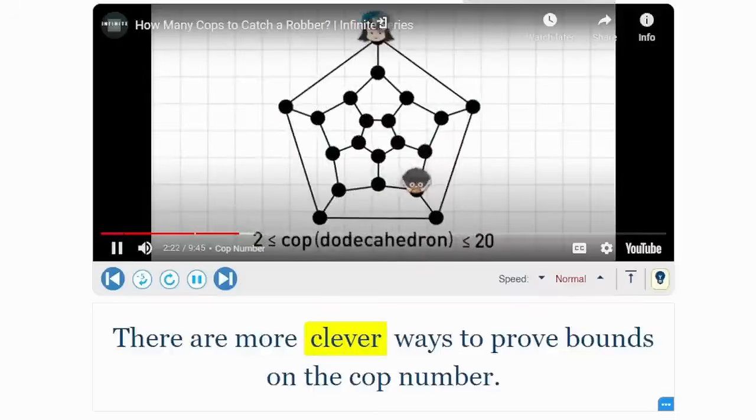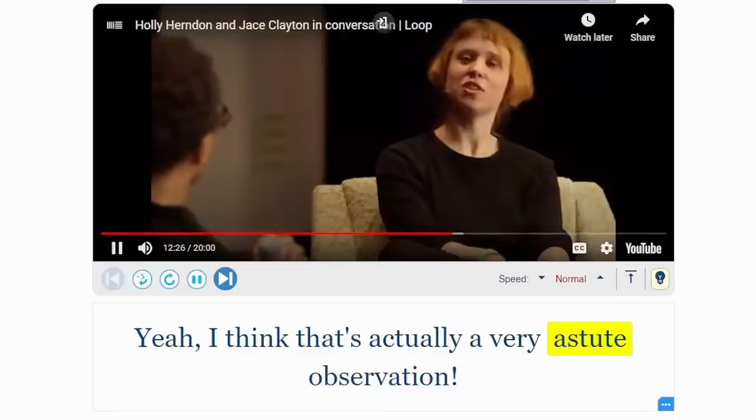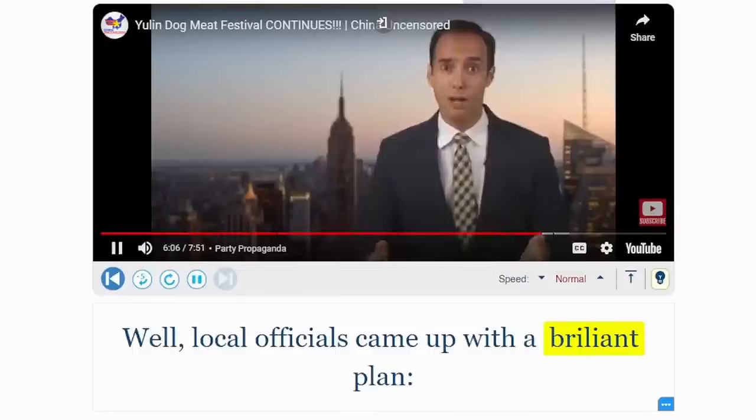There are more clever ways to prove bounds on the COP number. Yeah, I think that's actually a very astute observation. Well, local officials came up with a brilliant plan.